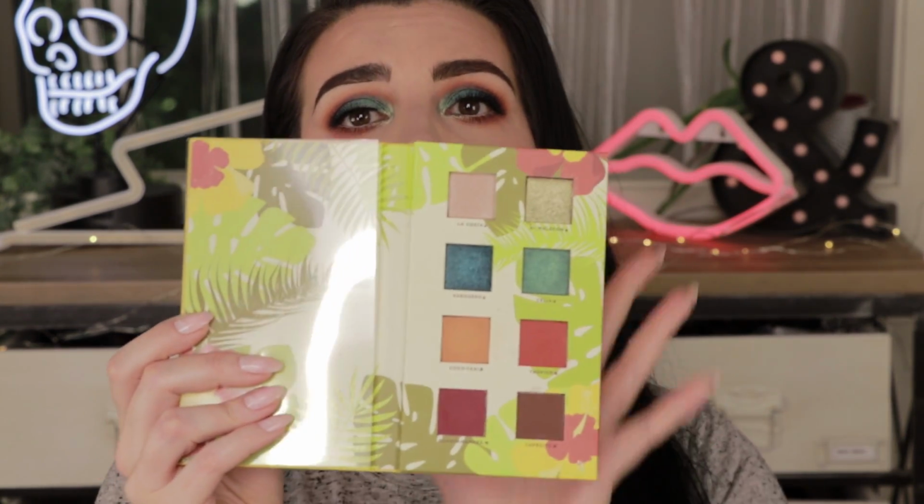I love that they label them to tell you to use them wet, and they go on so smooth like butter, and then they easily blend in with the rest of the shadows. Like when you go back in with them dry, they just blend together. It's so nice. The pigmentation on the matte shades is gorgeous. They blend super easily.